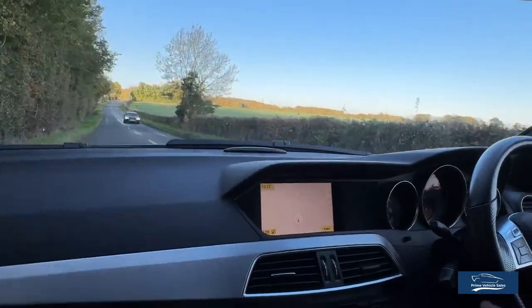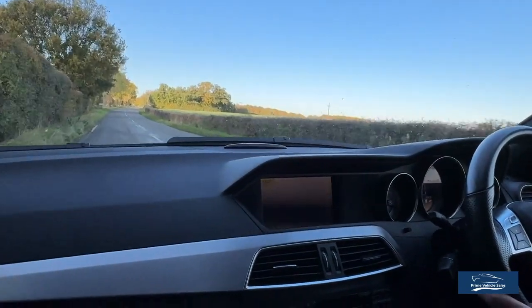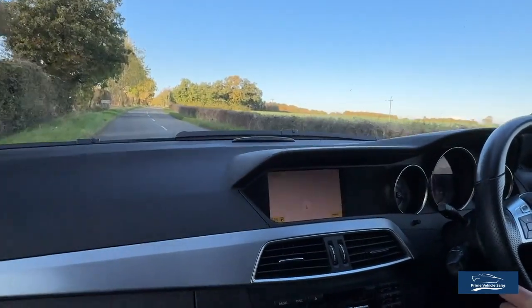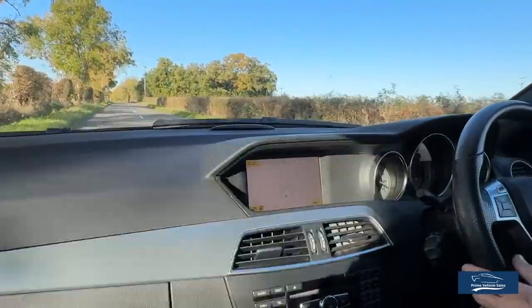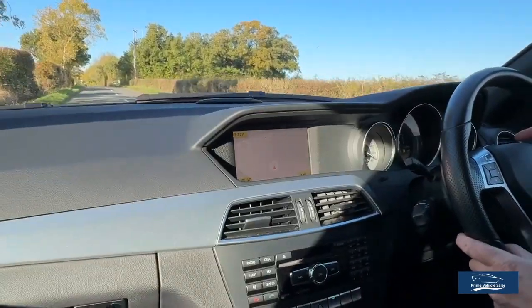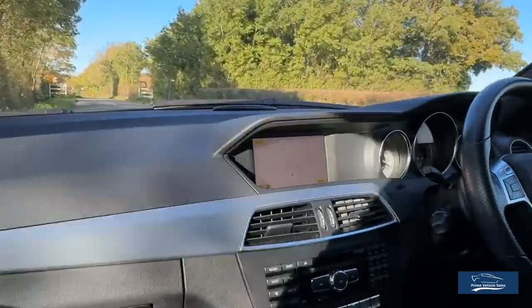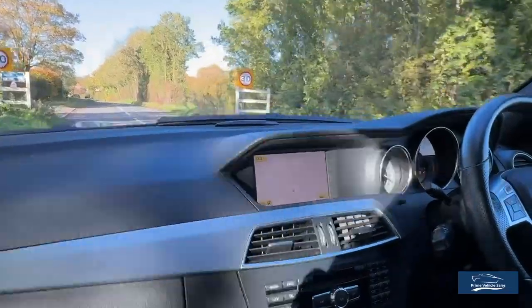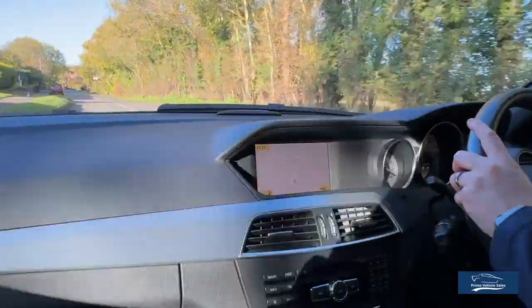So its pedigree, as ever, is impeccable. The history is great, the ownership history is great. We've got 2 remote keys for it. It's got a nice spec as well. It's got the satellite navigation, it's got the 18-inch AMG sport wheels, you've got heated seats as well, it's got rear privacy. So it's a really, really nice looking car, great package, great pedigree, lovely to drive.